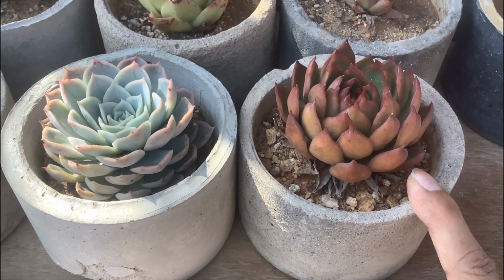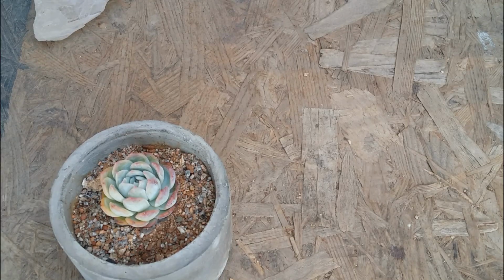As I told you, the humidity level is almost 30%, which means that it's extremely dry. No wonder my soil tends to dry so fast. Within a couple of hours, almost 50 to 60% of the soil is dry. So I think the main reason behind that was the low humidity.